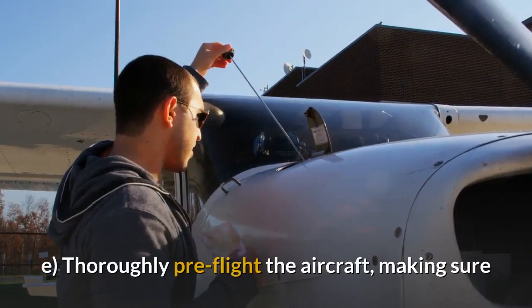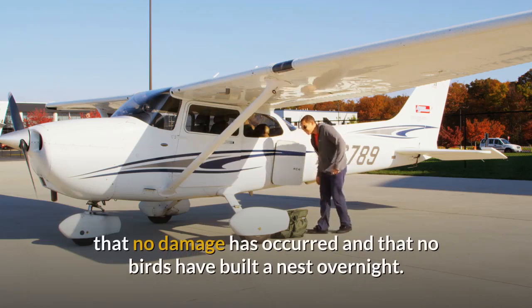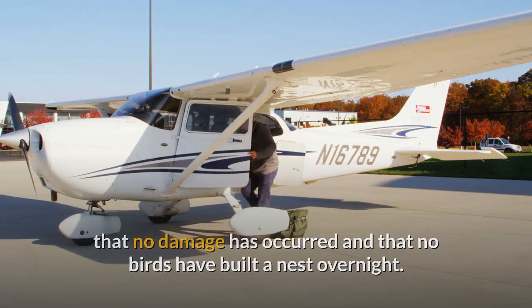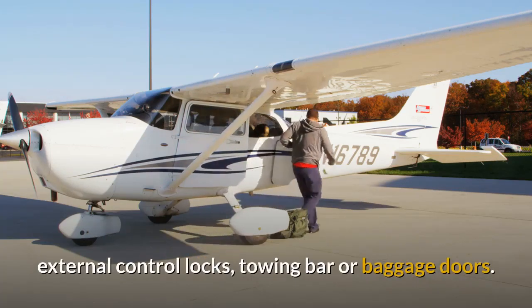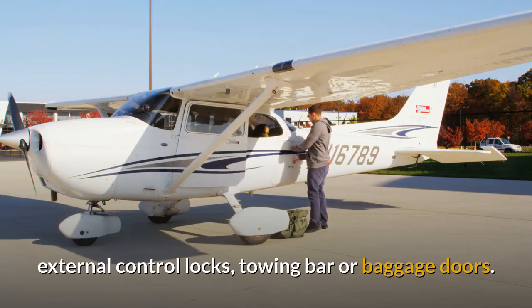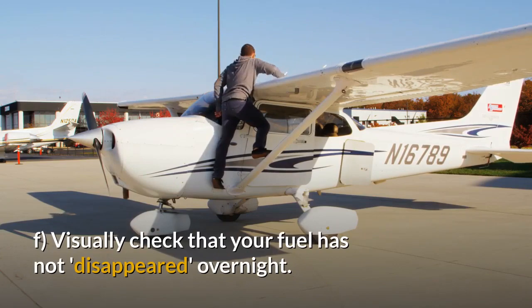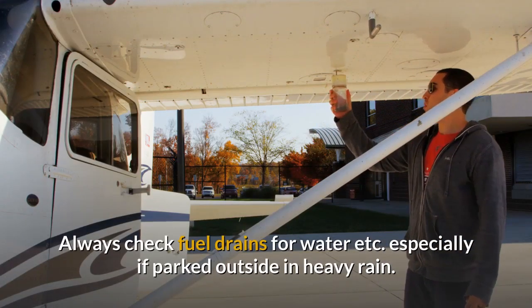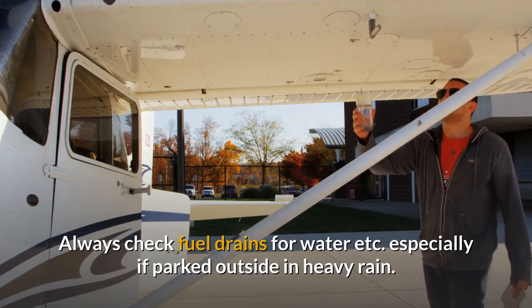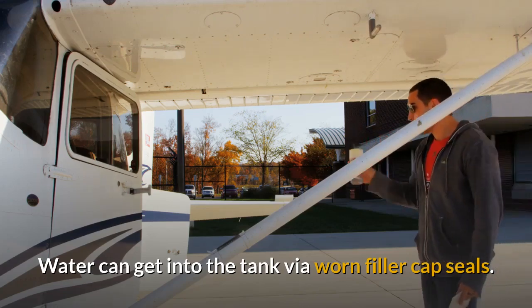Thoroughly pre-flight the aircraft, making sure that no damage has occurred and that no birds have built a nest overnight. Don't forget the obvious things like pitot covers, tie-down blocks, external control locks, towing bar or baggage doors. Visually check that your fuel has not disappeared overnight. Always check fuel drains for water, etc., especially if parked outside in heavy rain. Water can get into the tank via worn filler cap seals.